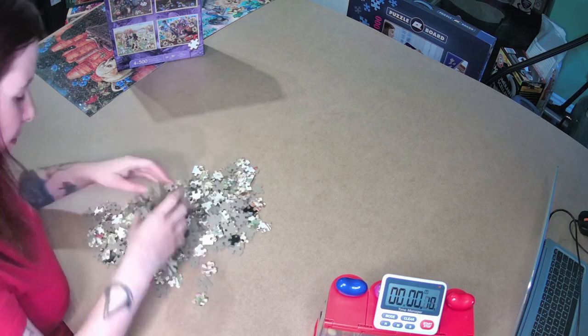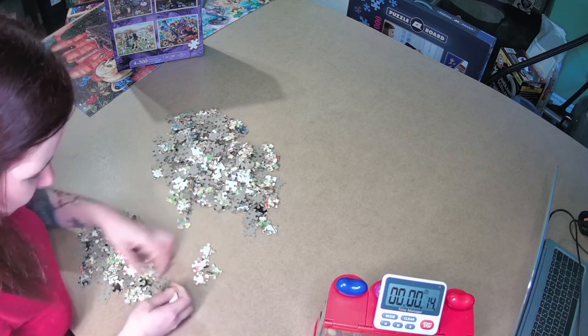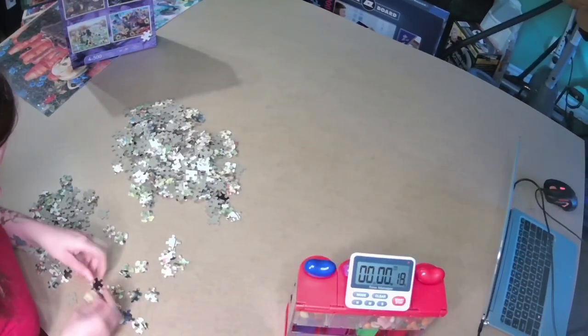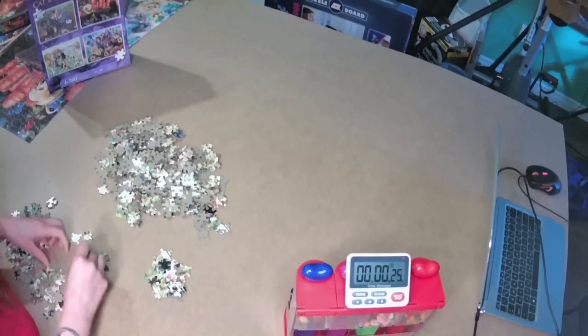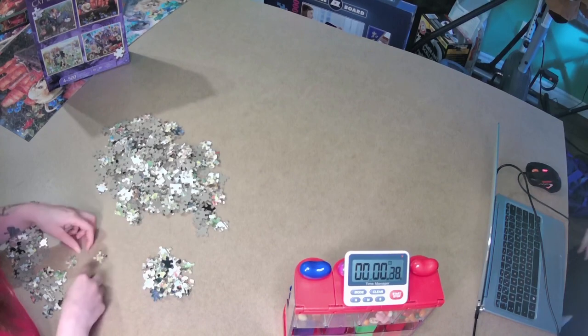I'm really starting to feel good about these, that there won't be any in this box with missing pieces. Halfway there and not a single missing piece. That's a really good sign. I just have faith in whoever donated this puzzle that they wouldn't have donated it if one of the puzzles was randomly missing all its pieces or something.